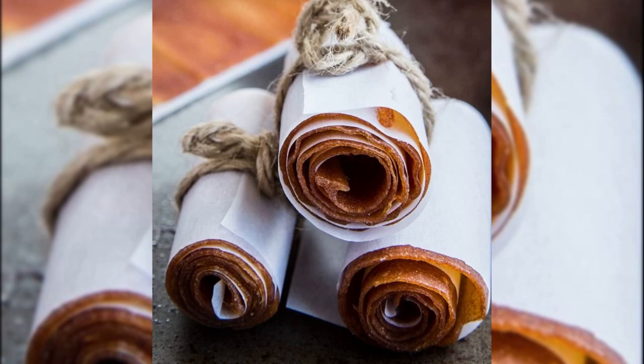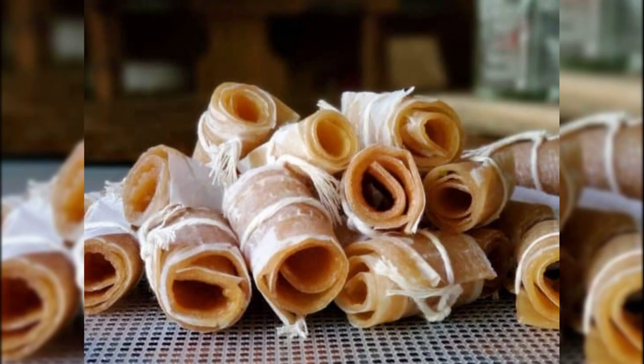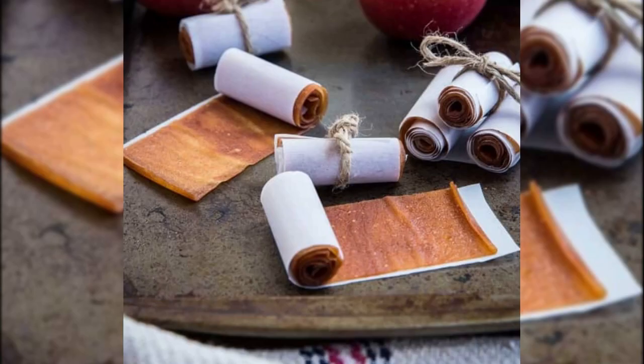Fruit leather, on the other hand, starts with pureed fruit that's spread in thin layers onto wooden boards or cloth, then left to dry in warm, shaded spots. Once dried, it's rolled up and wrapped in wax paper or cloth. Both methods make fruit last without freezing.